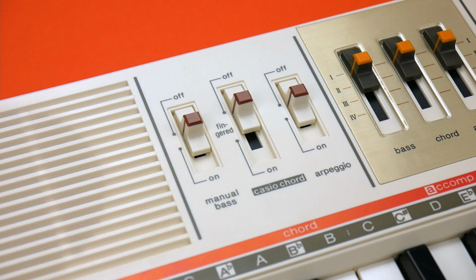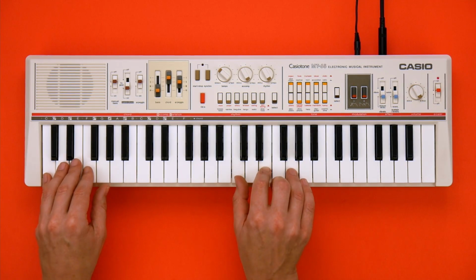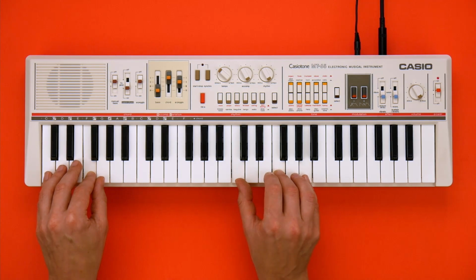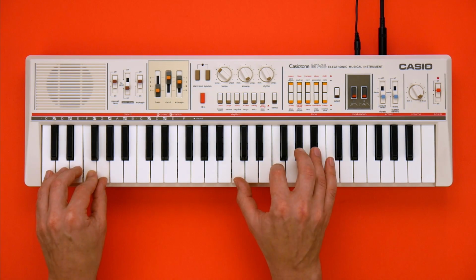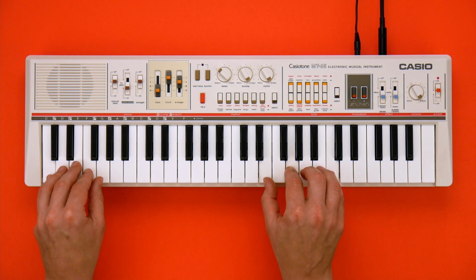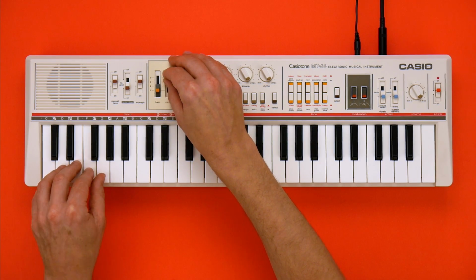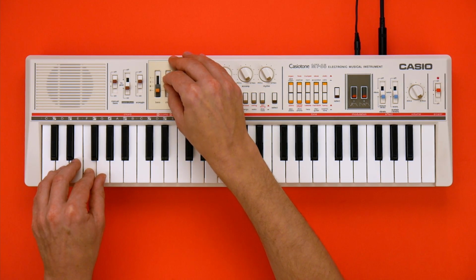There are 2 modes. Casio chord is the single finger mode. You can play the typical 4 chords with additional keys to the right. You can change the sound of the chords with the chord variation switch. Of course, this works for the bass as well.